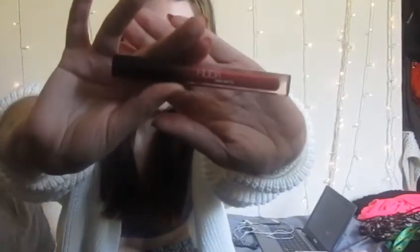Goes well with my new hair colour. Wow. Oh, quite like that. Wow. I ain't mad at it. Not mad at it at all. So this is £18. Yeah. £18 for Huda Beauty.